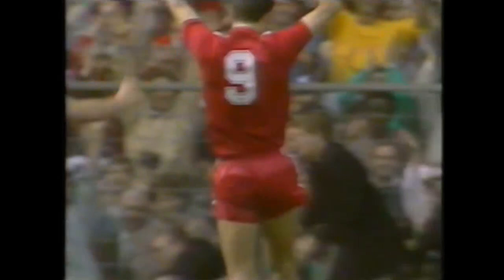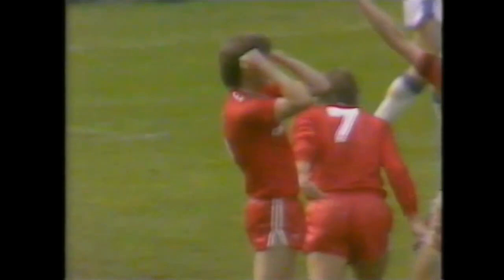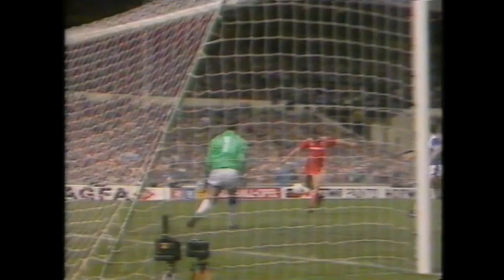Ian Rush again. And surely now, the double is about to be won. 6 minutes from the end, Mims deflated. Liverpool delighted. And Ronnie Whelan involved in the move. There were possibilities either way here. Dalglish was free the other side, but Rush with that unerring finish.